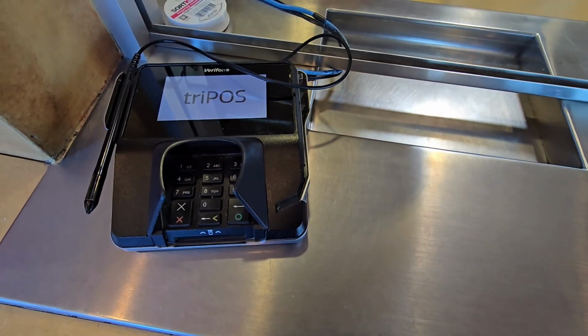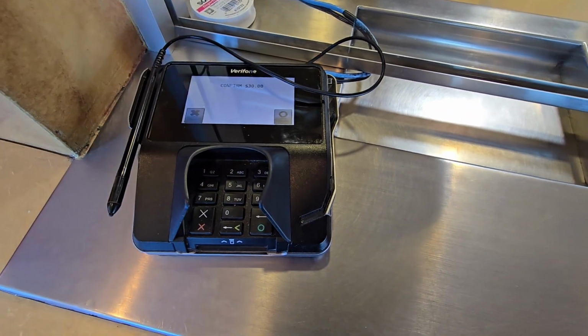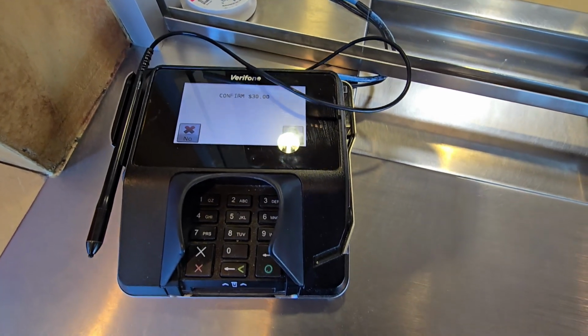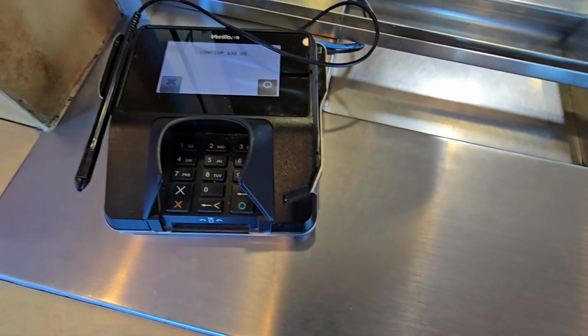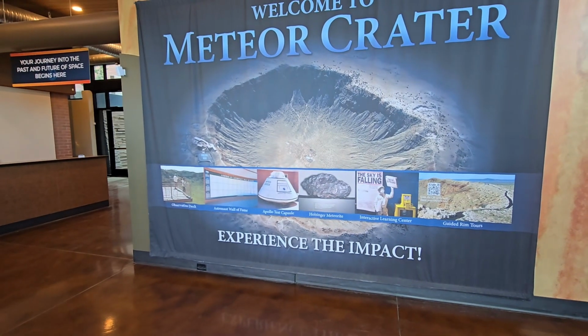You can insert it or tap it. We have a 9-minute documentary on the crater at 10:30 and 11, and guided tours when you go out at 12:10. There are observation decks and a coffee house up there for you.